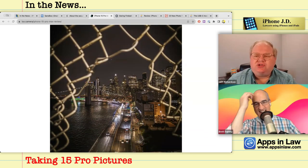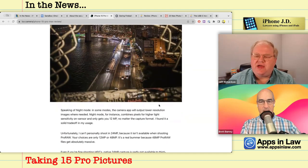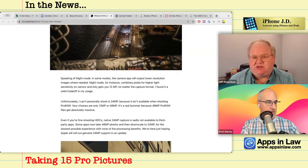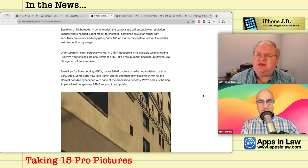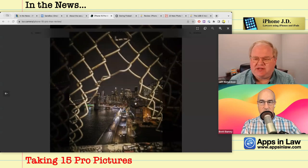But what I also like about reading articles like this is people that truly understand photography can appreciate what works and, to an extent, what doesn't work on the iPhone cameras so much more than I can. And so when they go through and say, let me tell you about this, and here's why this is working and here's why it's not, I just find it really fascinating.